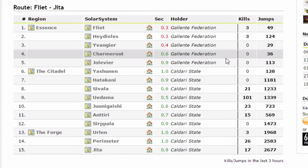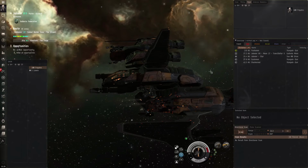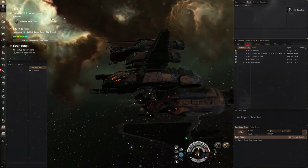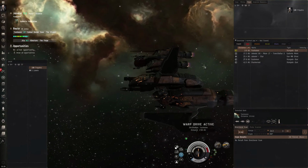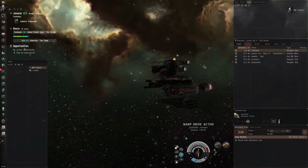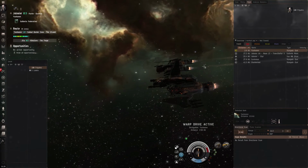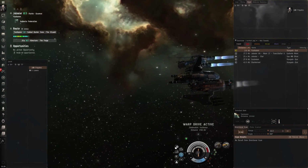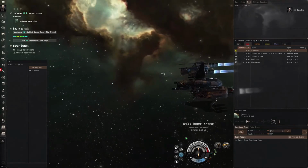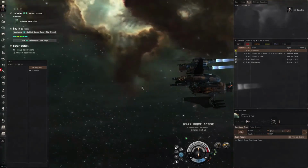Let's have a look what happens when we do make that jump. All right, here's an alt of mine called 100 Frigates. She's currently sitting in Jolivier, which is Galente space. Let's make the jump into Yashunan. As I pointed out previously, that is Caldari held space. All high sec, okay, but because I'm a member of Faction Warfare Militia for Galente, I cannot safely enter that space without risk of attack. So let's warp into Yashunan.